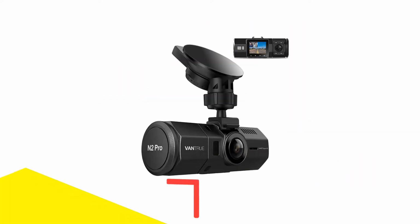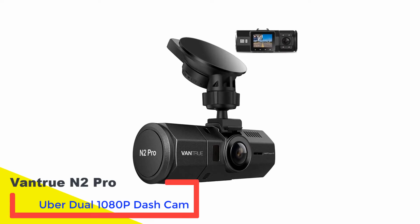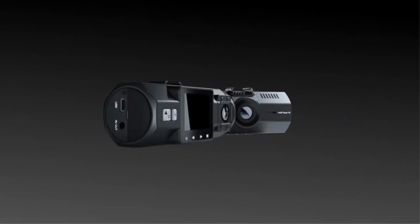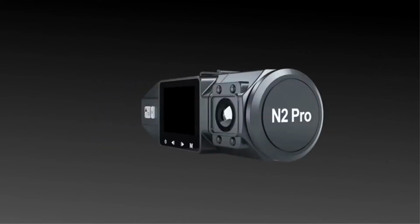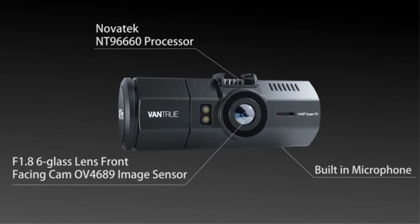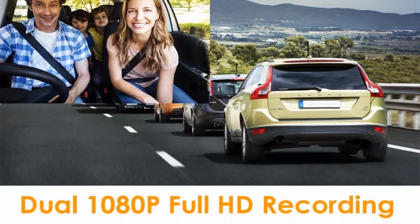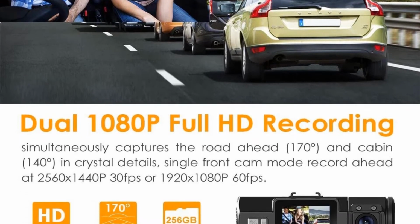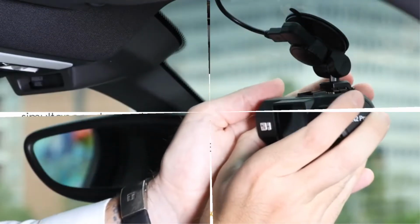Number 3, Vantrue N2 Pro Uber Dual 1080p Dash Cam. With ride-sharing services becoming a bigger part of our lives, it's important for drivers to keep themselves protected in case of an accident or customer complaints. The Vantrue N2 Pro Dash Cam is designed with ride-sharing service drivers in mind. It has a front-facing camera to record traffic and a rear-facing camera to record the interior of the car. The rear-facing camera has 4 infrared LED lights for clear recording at night and in low light environments. Both cameras shoot video in full 1080p HD to capture crisp details.